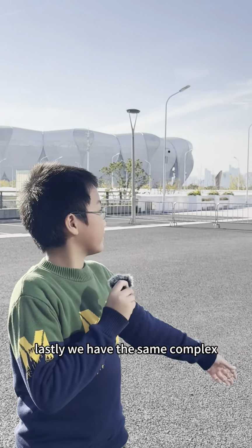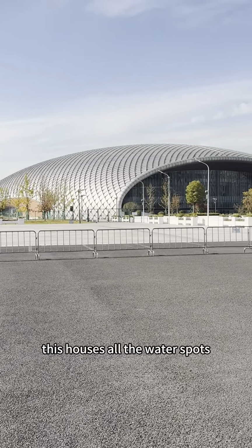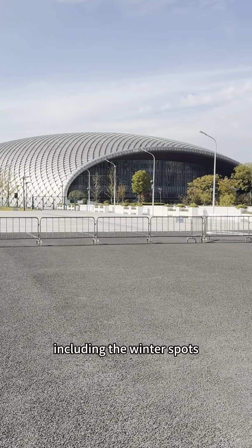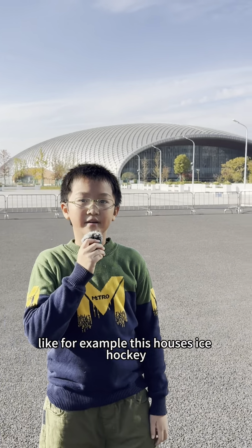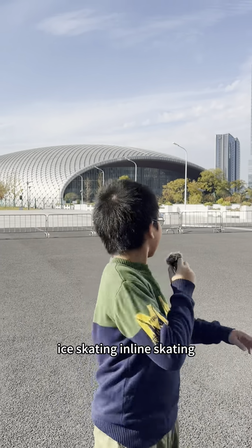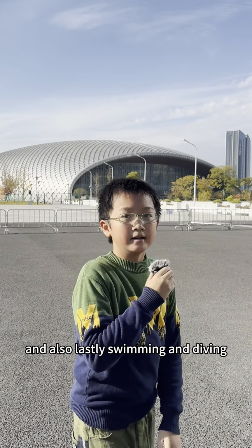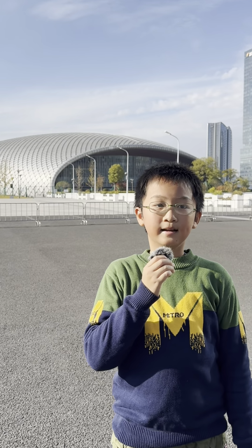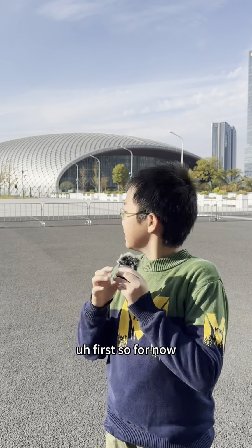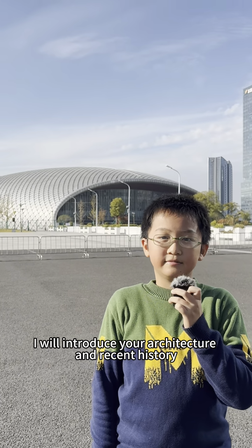Lastly, we have the swimming complex. This houses all the water sports, including the winter sports. For example, this houses ice hockey, ice skating, inline skating, and also, lastly, swimming and diving. Now, I will introduce their architecture and history.